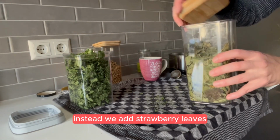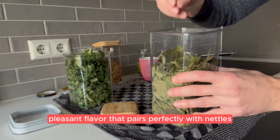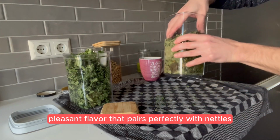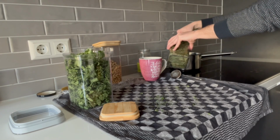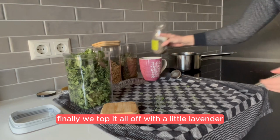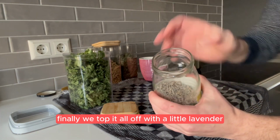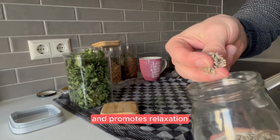Instead, we add strawberry leaves, which are packed with antioxidants and have a mild, pleasant flavor. That pairs perfectly with nettles. Finally, we top it all off with a little lavender, which adds a touch of floral sweetness and promotes relaxation.